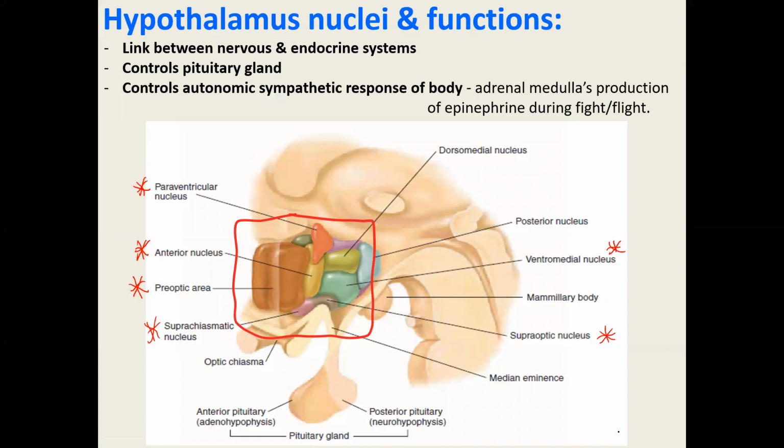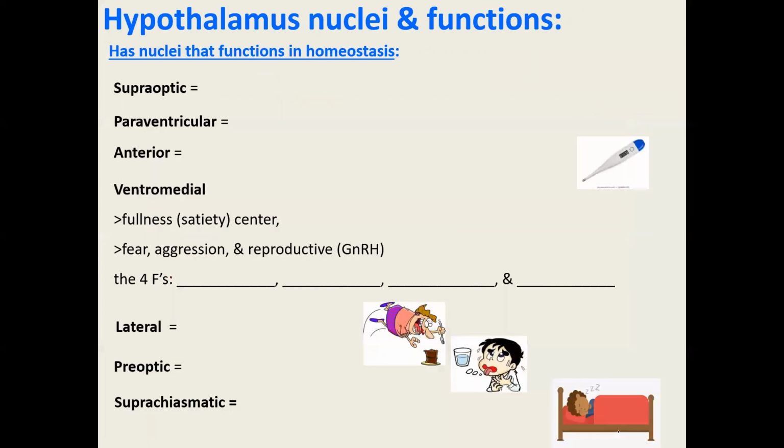Don't memorize this, but here's your thalamus, and below it is the hypothalamus, and that's your pituitary gland, your optic chiasm. But we're going to pull out and talk about some nuclei and what they do. Not all of them, some of them. So, the paraventricular nucleus secretes oxytocin.